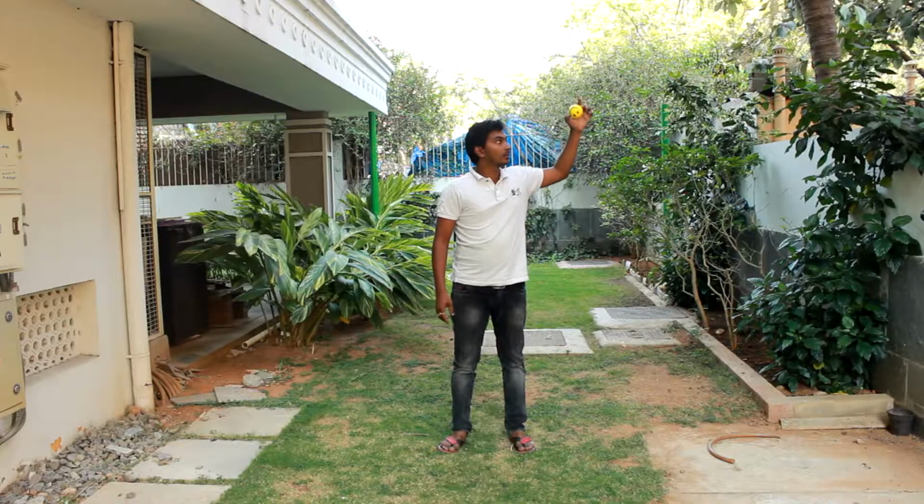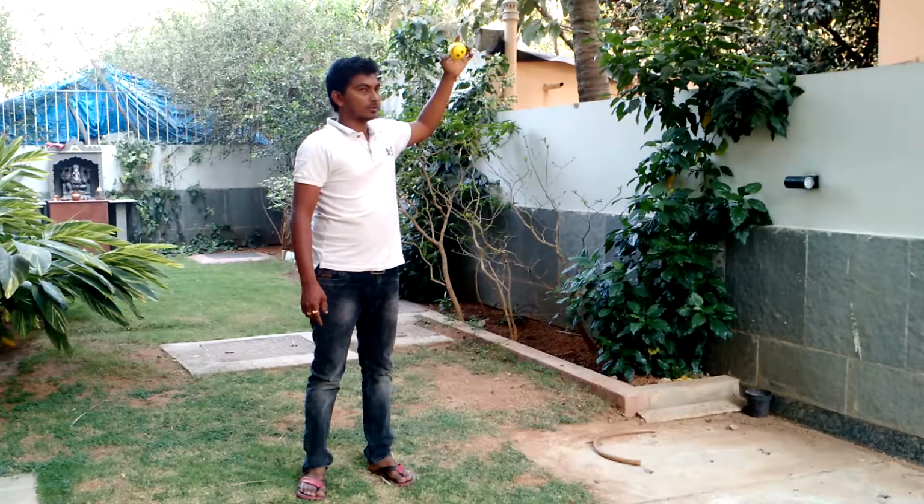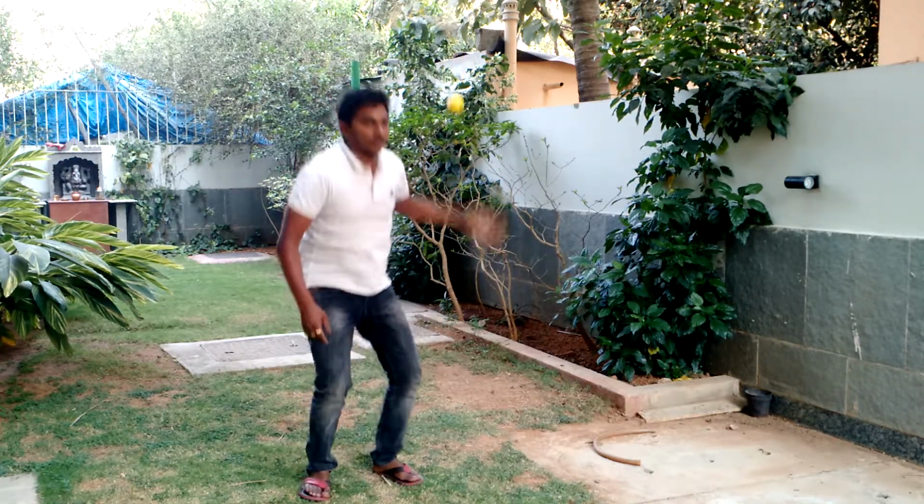Okay, this time I'll leave the ball myself. Let's now see this in slow motion. Oh, I still see a difference in the coordination.